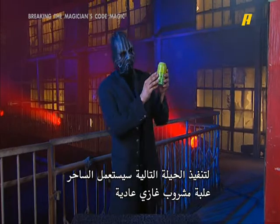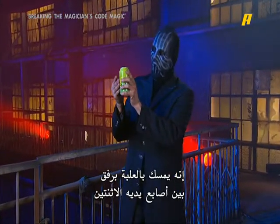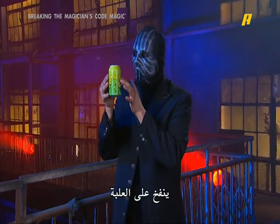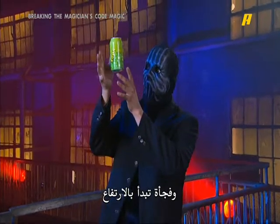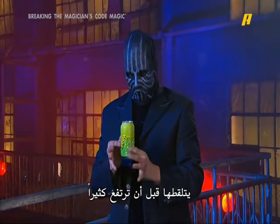For this next trick, the magician will use this ordinary soda can. He holds the can gently between the fingertips of both hands. He blows on the can, and suddenly, it begins to rise. Must be highly carbonated soda. He snatches it before it goes too high.